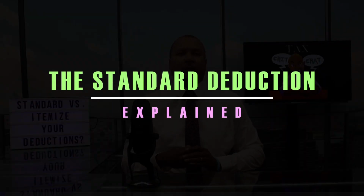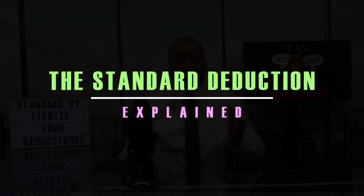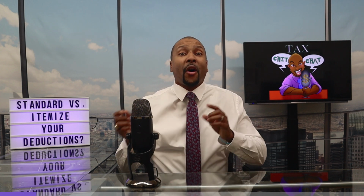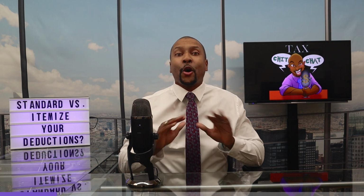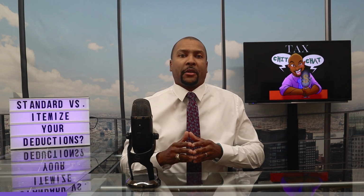The standard deduction explained. So all taxpayers have to file an income tax return and pay taxes on the income that they earn, but they don't really pay taxes on all their income. This is because the IRS gives you a certain amount of money to earn that you pay no taxes on, and this happens due to the standard deduction.